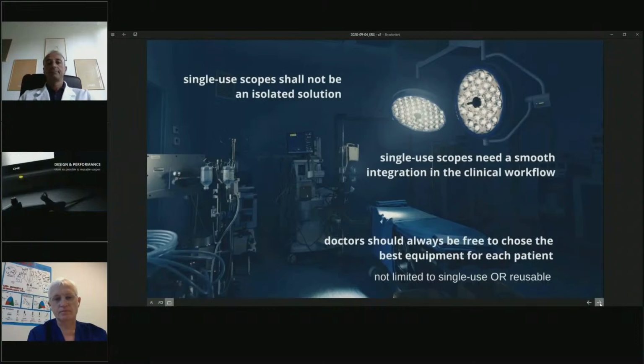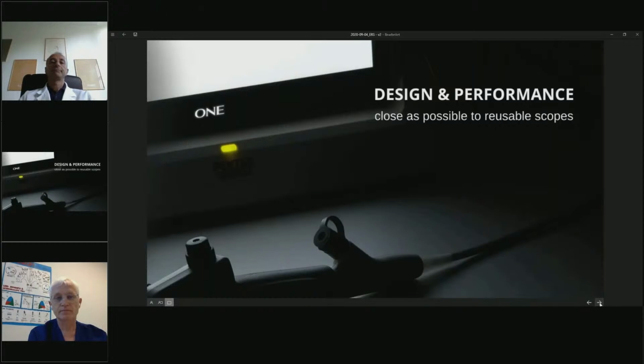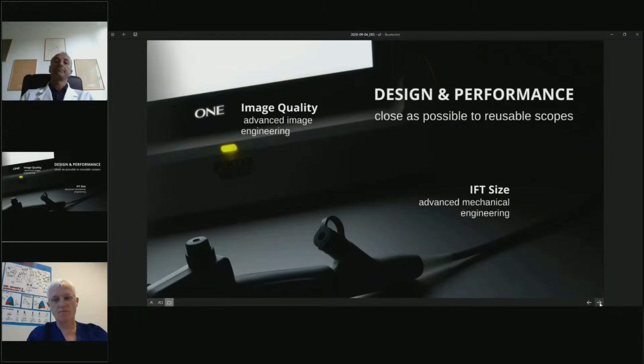In terms of the design and the performance, the clear goal is to be as close as possible to a reusable scope. And from that perspective, as Dr. van der Heijden and Dr. Trisolini kindly mentioned before us, one thing is definitely the image quality. You need a lot of experience and a lot of advanced image engineering in order to bring the image quality of a single-use scope as close as possible to a reusable scope. The same goes for the mechanical properties, the IFT size, the dimensions, and all the different aspects of an endoscope that come together, like the angulation or the different diameters of the IFTs. From that point of view, you also have to have a lot of advanced skills in mechanical engineering.